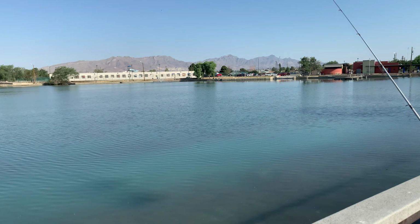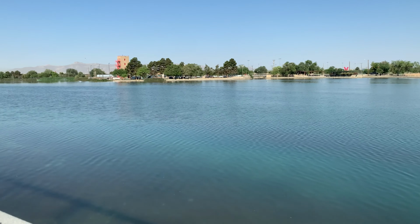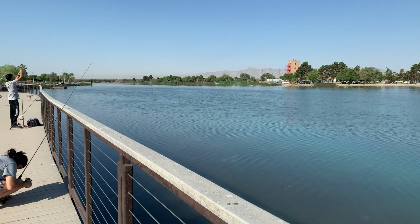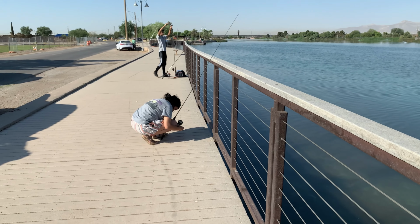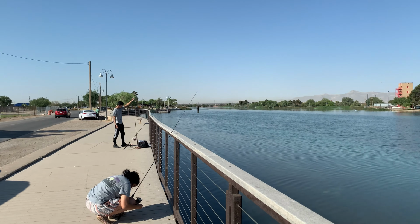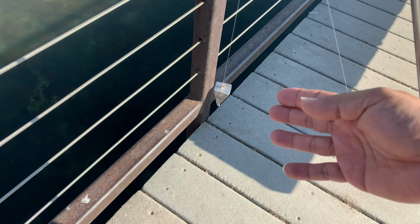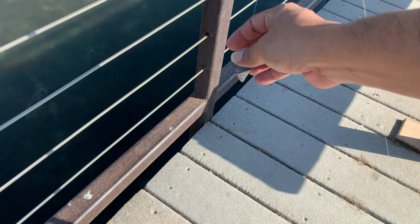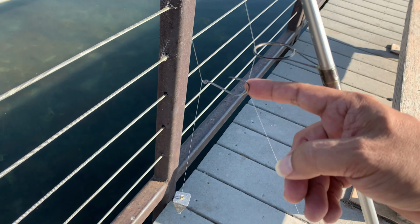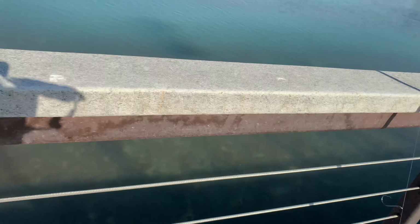So we're gonna use bait as well as artificial lures. My daughter Kathy right there is gonna be using a frog. Carlitos is going for bass and catfish, so he's using one of both. The way I have mine set up right now, I just have a 2-ounce pyramid weight. I have a larger hook that I'm going to put a hot dog on, and then I have a smaller hook right here that I'm going to put a worm on.